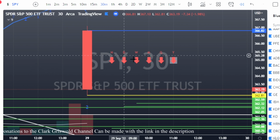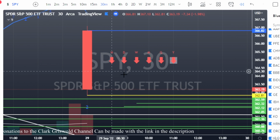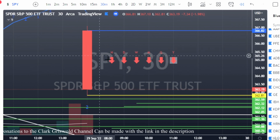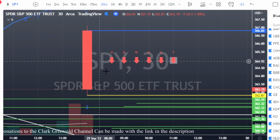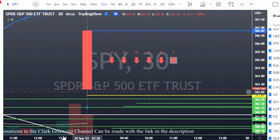Now, in order for me to make these trades, I need these two time frames, the hourly and the daily. I need those in the same direction. So if we're looking for a trade to the downside, I need the hourly and the daily red. If we're looking up, I need the hourly and the daily green. So this is the first 30-minute bar. Let's see what happens on the next 30-minute candle.